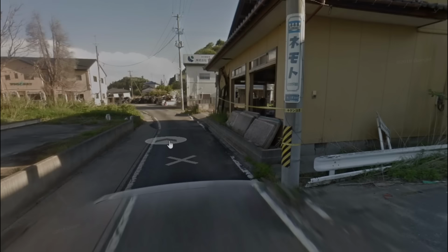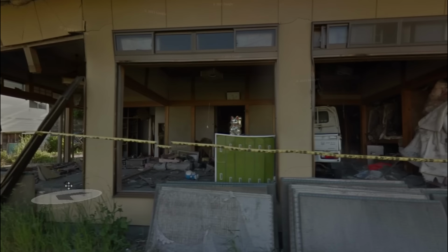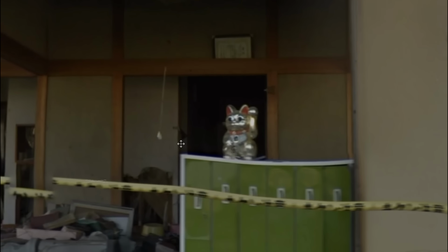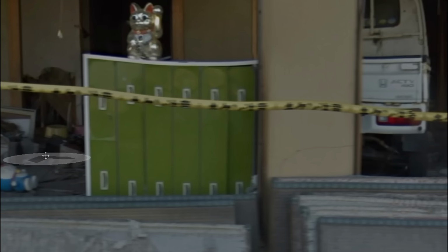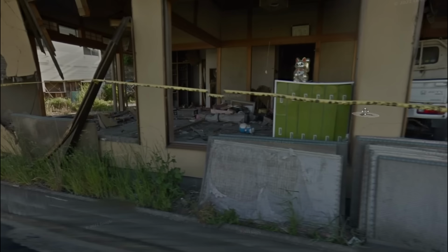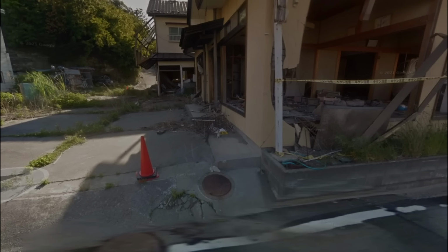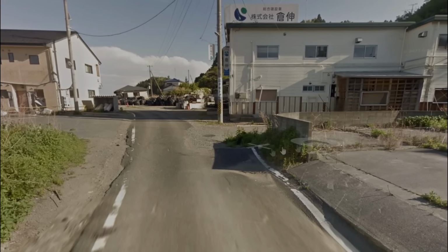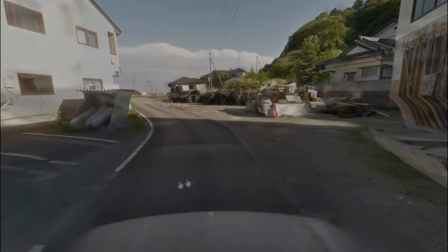But yeah, you continue going south down this road from Tomioka train station, and someone's house, I guess, with a gold beckoning cat on the floor, a Doraemon, some sort of statue lying there. What's interesting is there's a car actually in this house. I wonder how it got there. It must have been pushed in by the tsunami, or somehow drove over the side, but the sides are quite high. I think that was probably pushed in. But yeah, this is someone's house at one point, and they're all long gone, either moved somewhere else or no longer here. But it's quite close to the station.